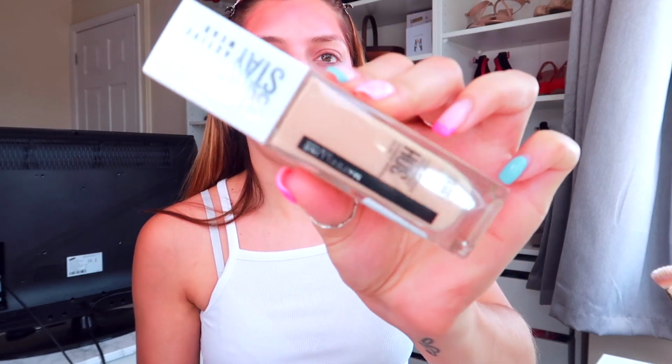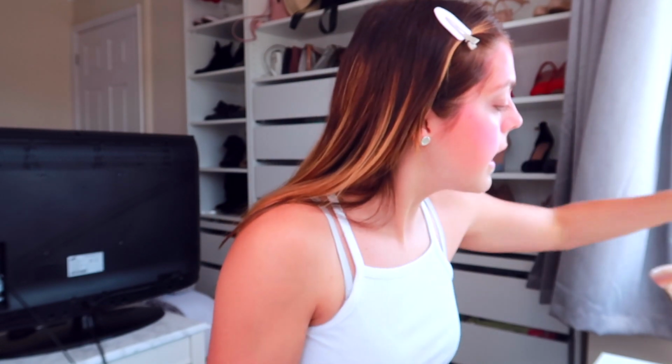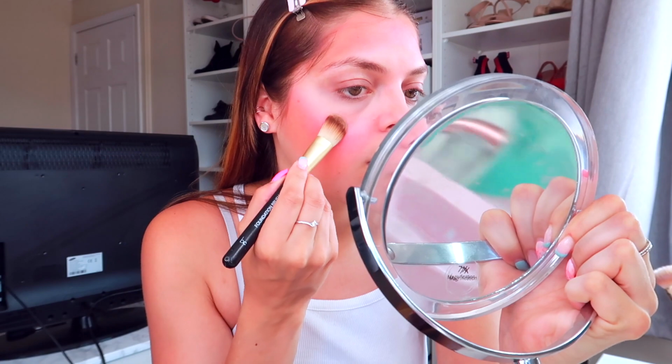Now it's time to add the foundation. So I'm just going to use my Maybelline Superstay foundation. I'm just going to put this all over. She uses a foundation brush to do it, so I think I'm just going to go with a foundation brush and let's hope for the best. Okay, so it's covering it at least. So we're just going to bounce the foundation into my skin over the lipstick and contour and concealer.